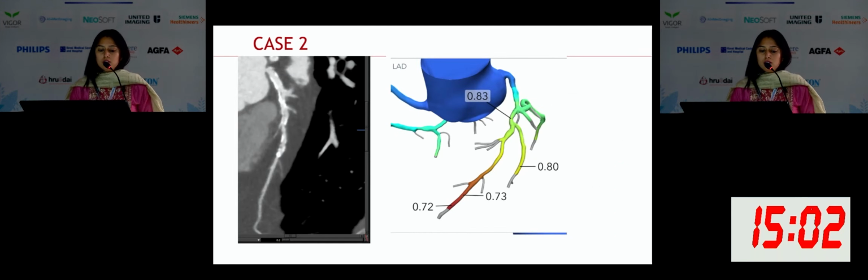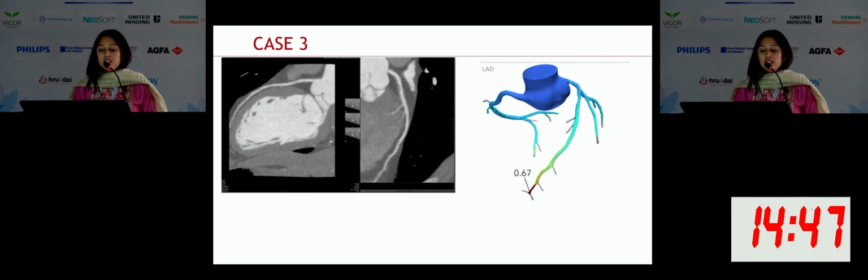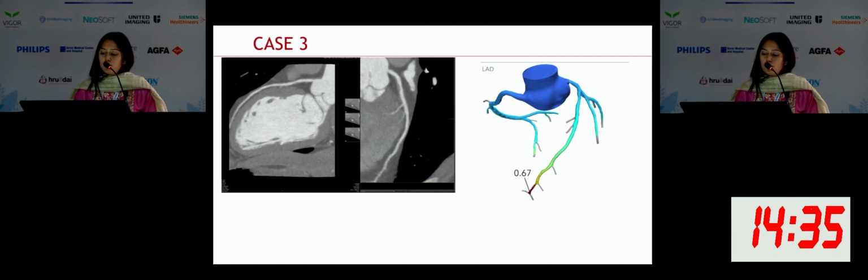Another patient had diffusely diseased proximal to mid LAD with moderate disease in the mid LAD. Again, if you look distal to the lesion, it is quite low, 0.73. So in this patient, there is evidence of ischemia. Case 3, again, mild to moderate stenosis in the proximal LAD. If you look at the color-coded map, you can see that distal to the lesion, it's all blue. So there is no evidence of ischemia.